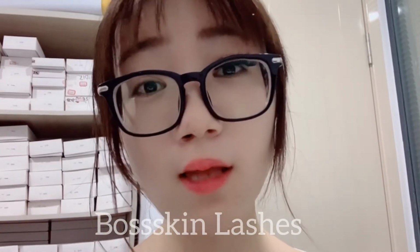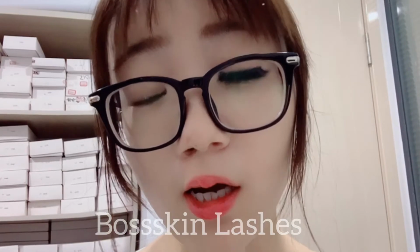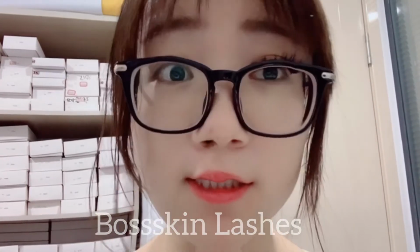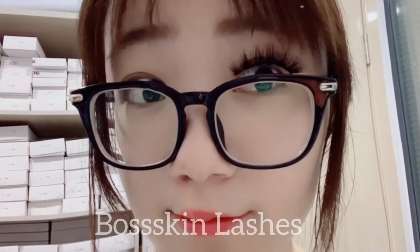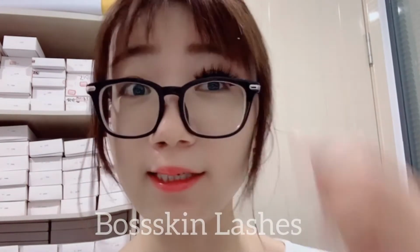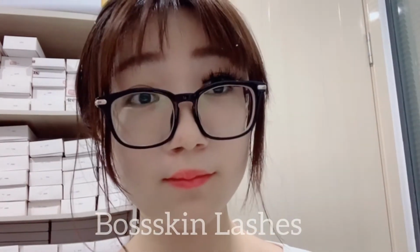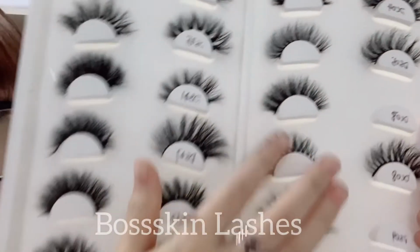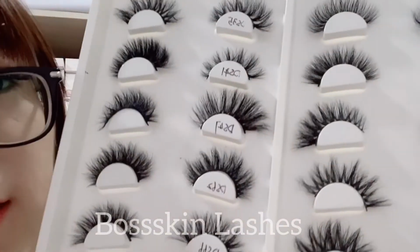Yes, and when you wear the sunglasses in your daily life, you also can wear the short lashes. Look, I think it's very beautiful. What do you think? Okay, and except the DC07 and 09, we also have other popular lashes styles.